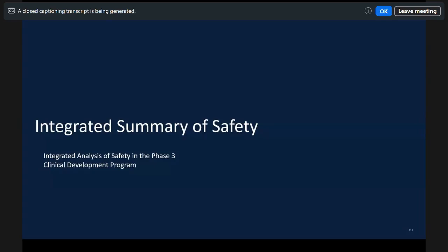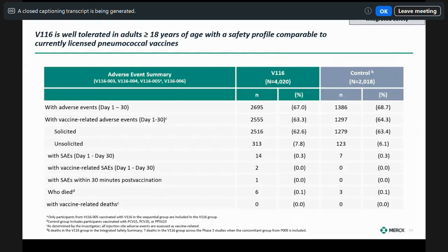Next slide, please. We will review a summary of an integrated analysis of safety. Next slide, please. So V116 is well tolerated in adults 18 years of age and older with a safety profile comparable to currently licensed pneumococcal vaccines. The integrated summary of safety includes participants from 4 phase 3 studies in participants who received V116 and the control group, which includes participants who received an active comparator, either PCV15, PCV20, or PPSV23.